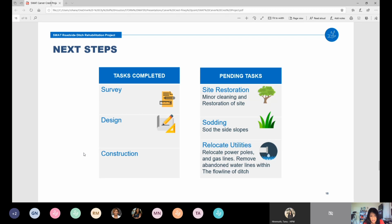Once we have the survey data, then we proceed with design, and then subsequently we move to construction. Now, on the Carver Crest project, we have 3 pending tasks. Some of them already ongoing, which include site restoration. We're talking about minor cleaning and restoring all the sites, cleaning up debris, any construction material that might be left off. We also start installing sod on the side slopes of the ditches to be sure that there is a good grass coverage. And we also have to work on relocating some utilities.